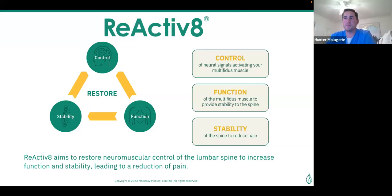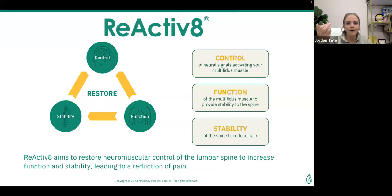So Dr. Tate would evaluate, go ahead, finish what you're saying. I was going to say, we would evaluate your MRI to confirm that you fall into the right category. So if you would instead need to have spine surgery, we would send you to a neurosurgeon, and recommend that course of action. But if you're not needing spine surgery, it really almost doesn't matter what the MRI shows. There's many patients out there that have mild changes, and many patients out there that have multi-level severe changes that have done really well with ReActiv8.